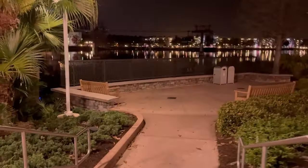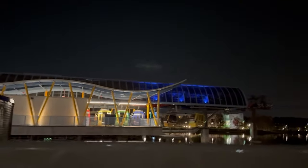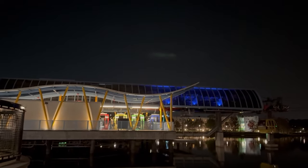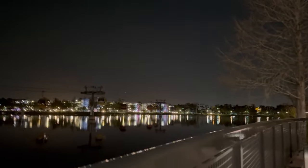Let's see if we can get a good view of the Skyliners running. It's interesting, they seem to all be in the dark. I thought they'd all be lit up. No, they're not. It's just the actual loading bay that's lit up. The rest of it seems to be pretty dark. You can't see it from this camera video because the exposure is quite high. But it does look beautiful.